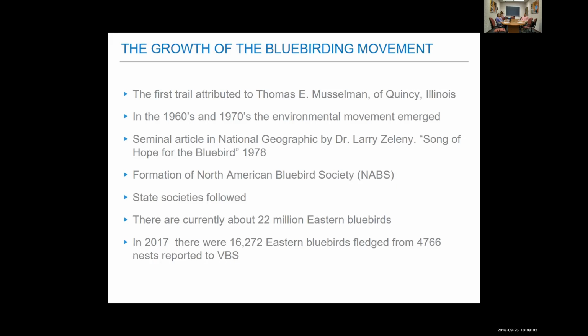And then in the 60s and 70s, after Silent Spring and with the birth of the environmental movement, people got more interested in it. And a man named Dr. Larry Zeleny wrote a seminal article for the National Geographic called Song of Hope for the Bluebird. And this spurred formation of the North American Bluebird Society. Dr. Zeleny was the president of the North American Bluebird Society, and many state societies followed. Here in Virginia, we have the Virginia Bluebird Society.